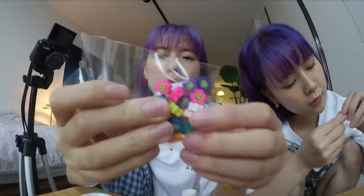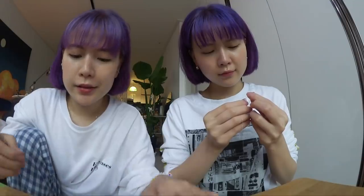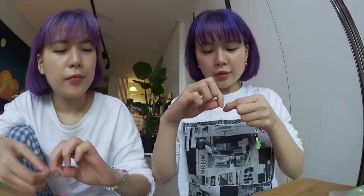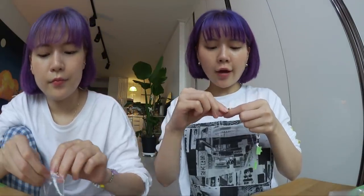Let's try making another one with these flowers. This is my second to last one. This is my official first one since the other first one broke. You're not gonna make it again? No. Fuck that. Hey, for the last one, let's make something for each other. Okay, the last one, we'll make something for each other.